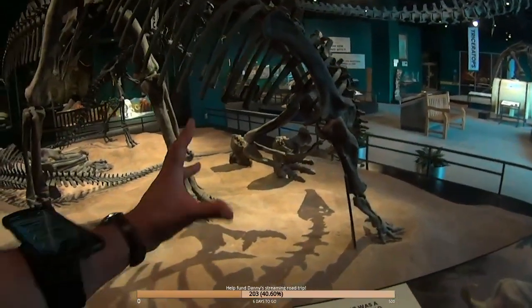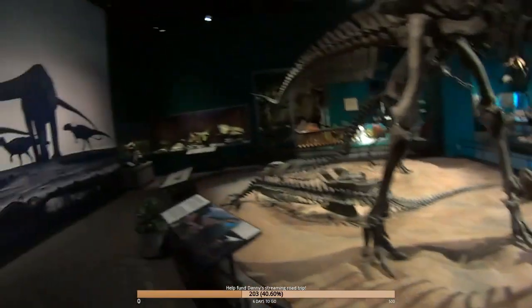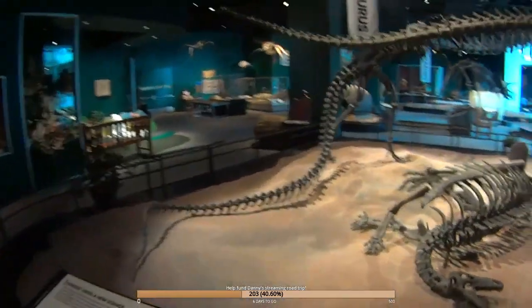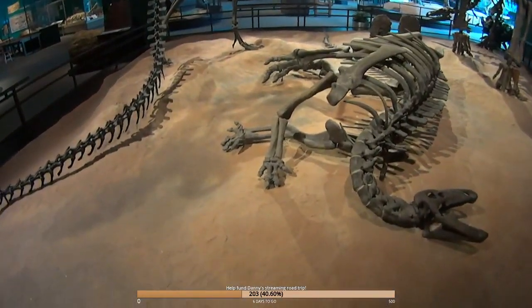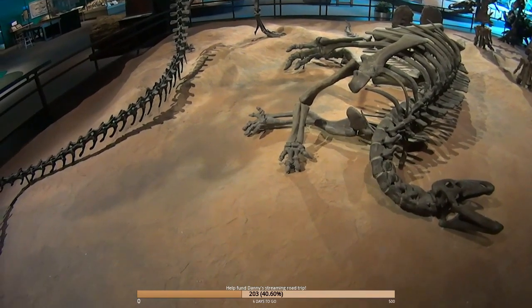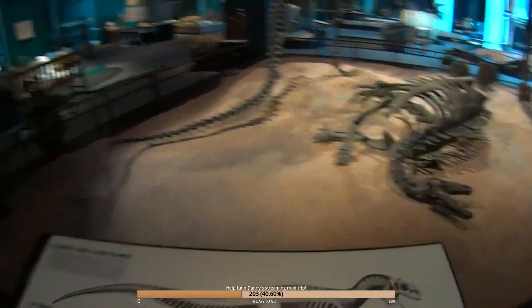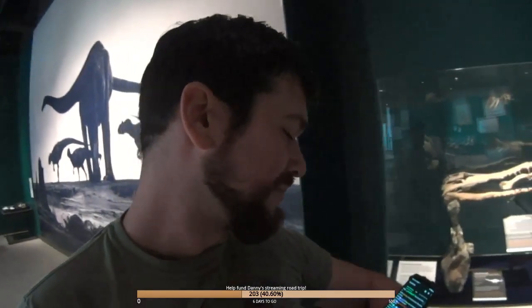I just can't get over how robust those fingers and everything are. Because again, I have a cast of one of these at home, of a Camptosaurus hand, and I bet you we'll see it over here. There it is, right there. Yeah, it's the right hand of Camptosaurus. That is the same exact cast that I have. The carpals and the metacarpals and the phalanges. Yep. Pretty cool. You also see this at the Los Angeles County Museum and places like that. That cast is pretty common here in North America.